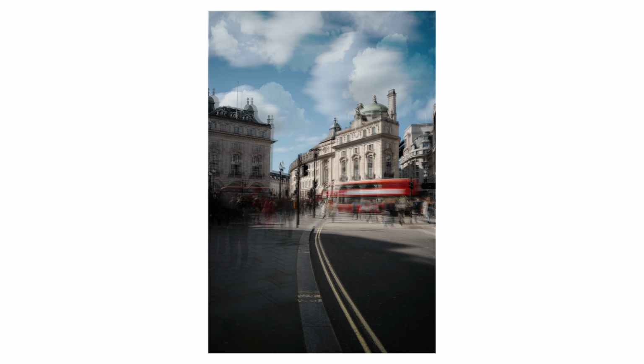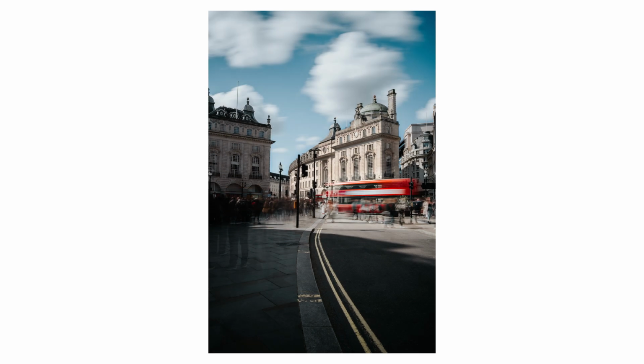I absolutely love this final photograph. Curved leading lines up to the middle section with the red motion blur of the bus helping to emphasize the rush of the pedestrians crossing.